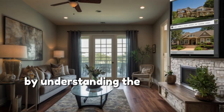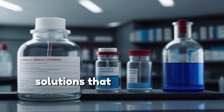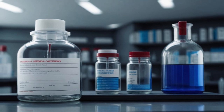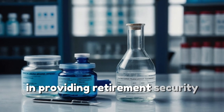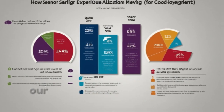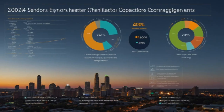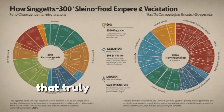By understanding the scope and causes of this disparity, we can work towards solutions that ensure Social Security continues to fulfill its vital role in providing retirement security for generations to come. The time for action is now. Our seniors and future retirees deserve nothing less than a Social Security system that truly meets their needs.